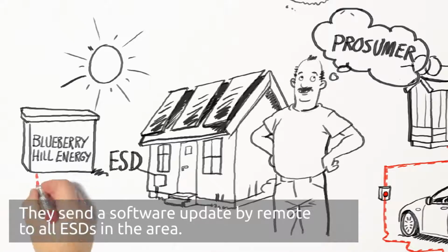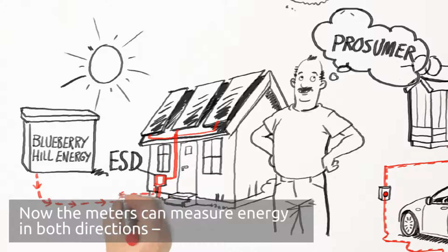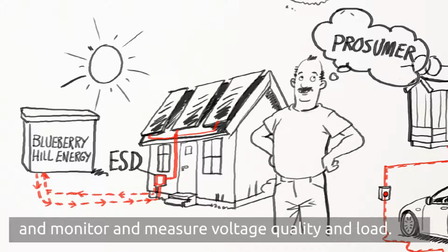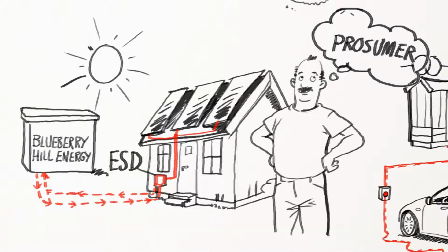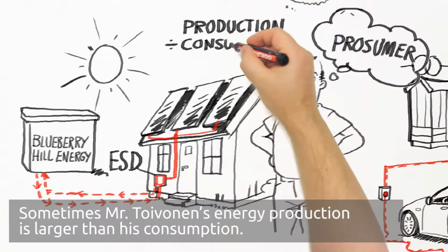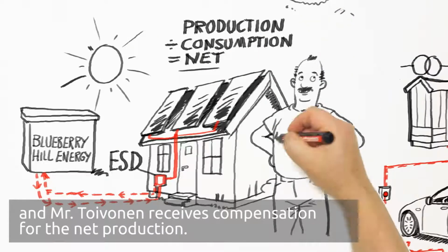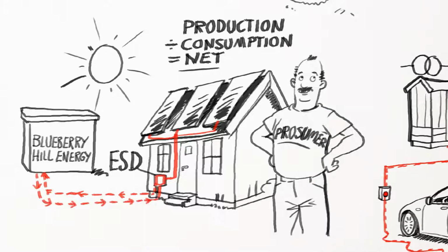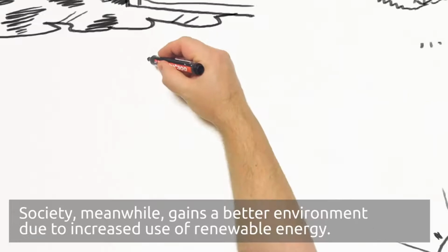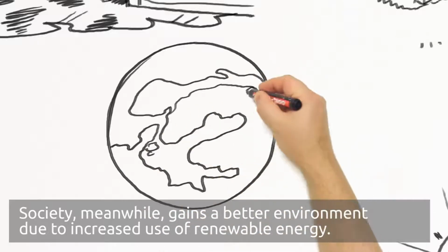Blueberry Hill Energy sends a software update by remote to all ESDs in the area. Now the meters can measure energy in both directions and monitor and measure voltage quality and load. Sometimes Mr. Toivonen's energy production is larger than its consumption. The ESD then measures what he puts back into the grid, and Mr. Toivonen receives compensation for the net production. Society, meanwhile, gains a better environment due to increased use of renewable energy.